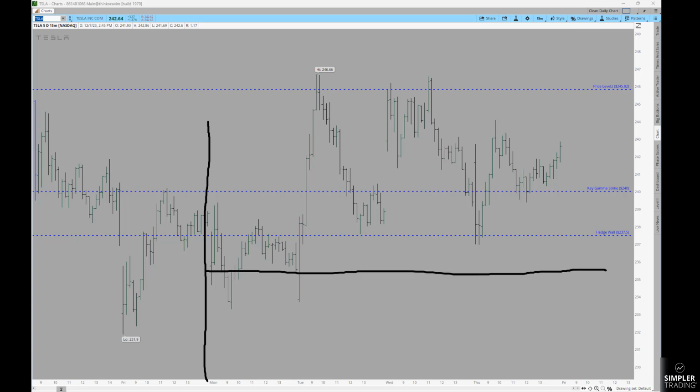If we were to draw a horizontal right there about 235, well, you could see how that was a strike that was defended. And then that idea moves further over here into Tuesday, where it's a pretty nasty open, but you see it almost instantly rips up above the 235.